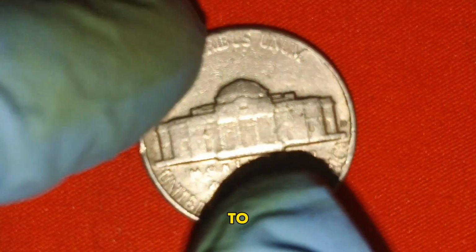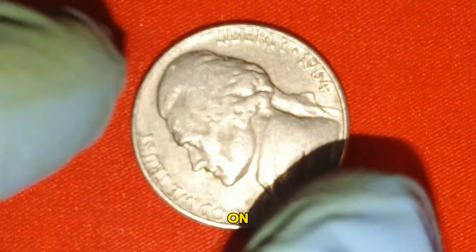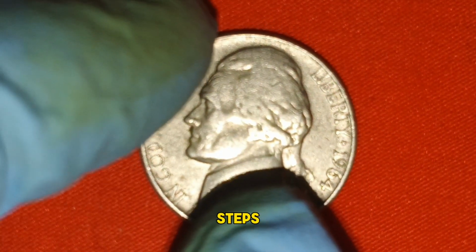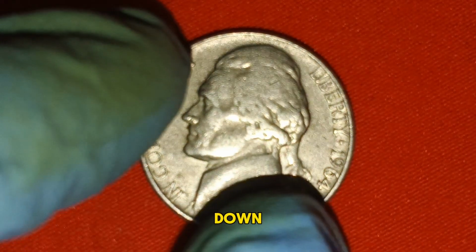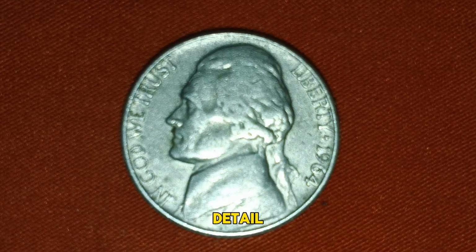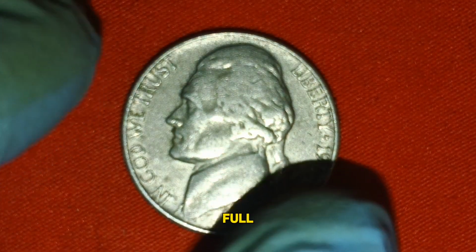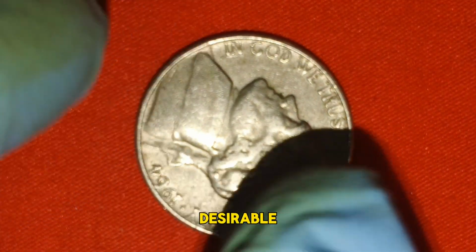And that brings us to one of the biggest factors in value for Jefferson nickels. Full steps. On the reverse side of the coin, the steps of Monticello should be clearly visible and separated. Most nickels do not show full steps because the dies used to strike the coins wore down quickly, and the minting process often didn't leave sharp enough detail. A 1964 nickel with full steps is significantly rarer and therefore much more desirable to collectors.